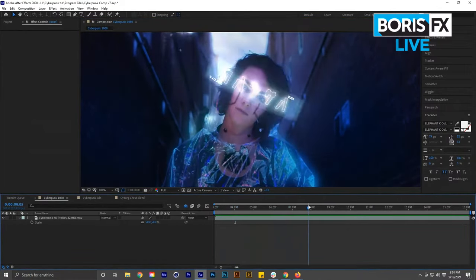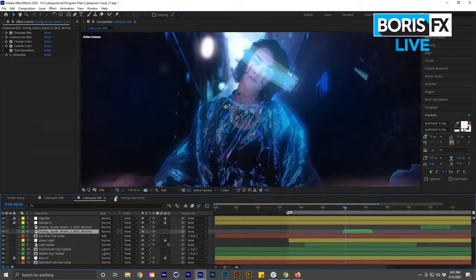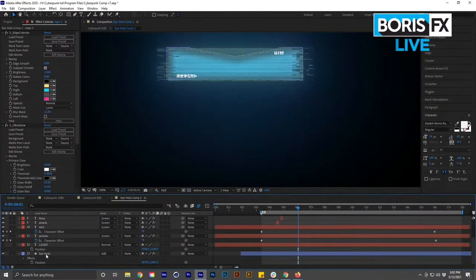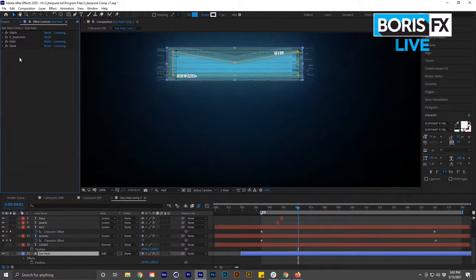It's got some crazy glitching going on. Let's hop into that comp and see what's happening here. So at the base, we've got a glitch effect. We've got Sapphire scan lines, which was really handy for this, adding in some of that computeristic sci-fi look we wanted. And then some more glow and holographic elements.